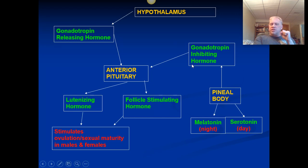But there's also one that slows that down, and it's called gonadotropin inhibiting hormone. That's released by the pineal body, which is kind of like a solar panel. So we think about the pineal body: when we have fewer daylight hours and we get into the winter blues and so on, that actually suppresses your sexual drive. And so the egg and sperm production is lower. But if we have times of good sunlight when spring comes around, then all of a sudden this goes away, because light itself will make this lower. So darkness increases this, and light would actually make this go away.